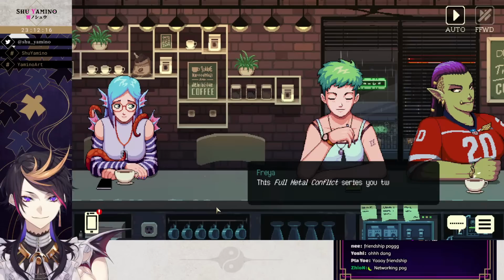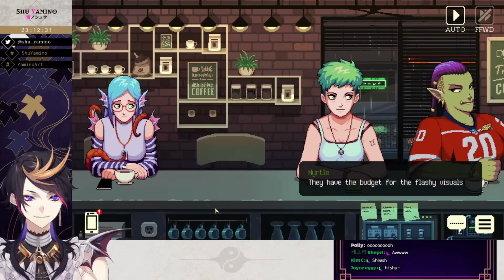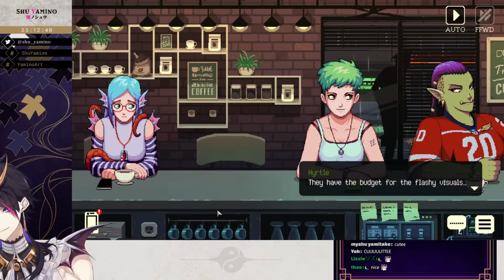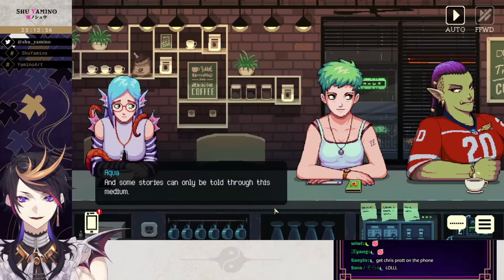The Full Metal Conflict series you two are talking about, is that the same series that's getting a movie adaptation soon? Yeah, that one. To be honest, I hated the idea of turning the game into a movie. Nonetheless, Hollywood. Oh my gosh, it's like the Mario movie. Yo, it's the Mario movie. They have the budget for the flashy visuals, but I doubt they'll do the series justice. Why? Because some games tell their stories in a unique way, and some stories can only be told through this medium. And FMC is no exception to that.